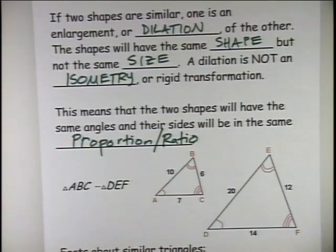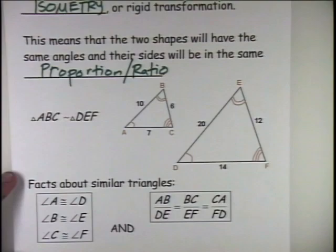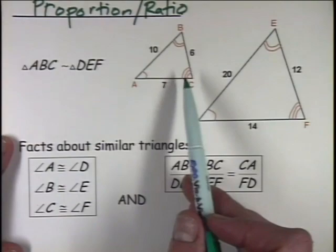Now let's look at these specific triangles. Just to review again, what do we know about similar triangles based upon what we learned about similar polygons? Well, in this triangle again, we have triangle ABC is similar to triangle DEF. We know that angle A is congruent to angle D. Angle B, the corresponding angle, is congruent to angle E, and angle C, right here, is congruent to angle F.